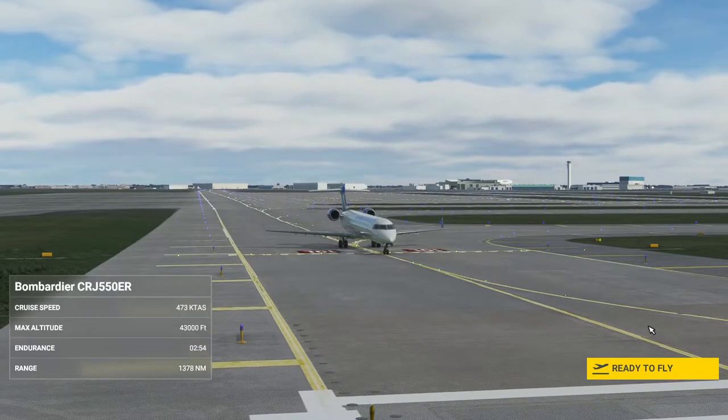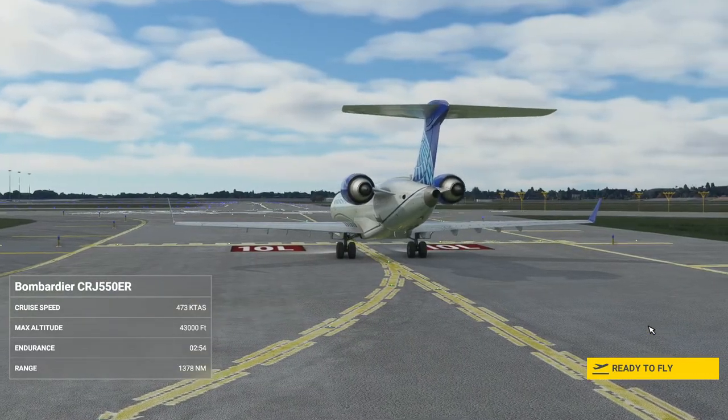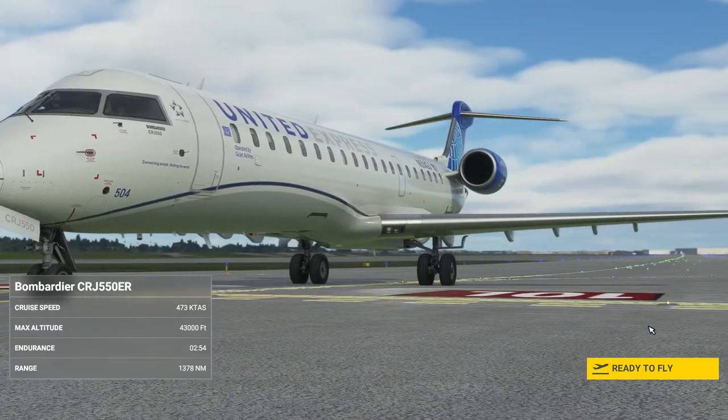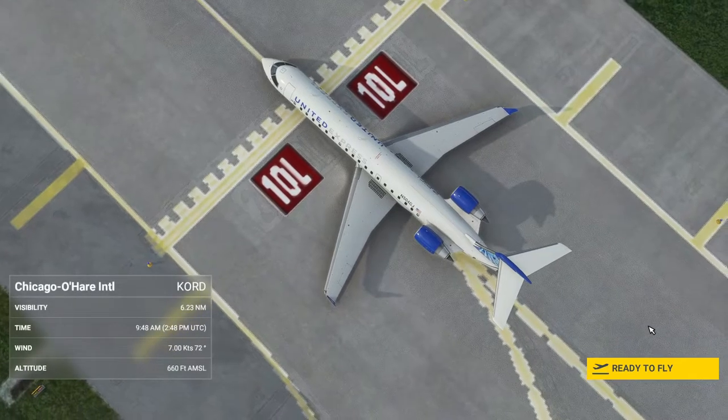Cleared for takeoff runway 10 left, south departure approved. Cleared for takeoff runway 10 left, United 1945.